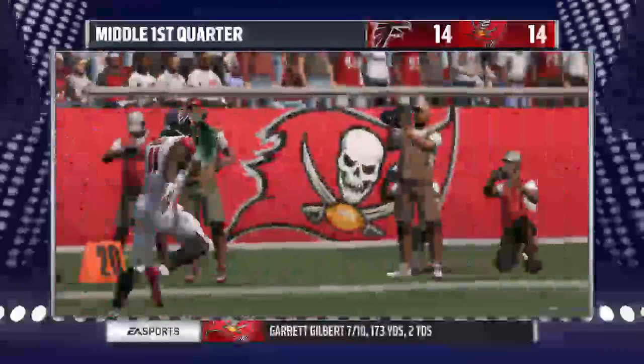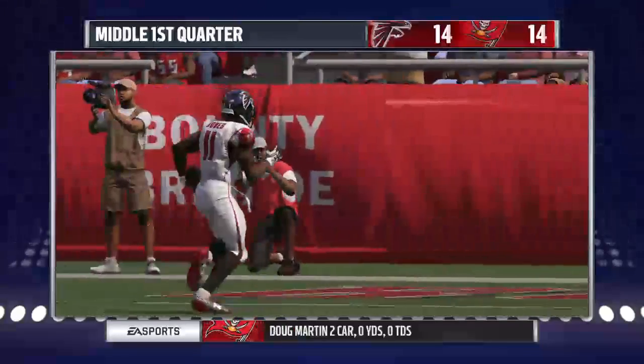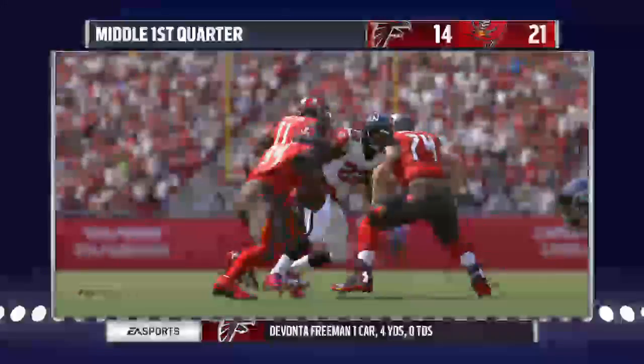1st and 10, Jones is wide open, able to make the grab. And that's a house call. We're brand new at 14. Now 1st and 10, Sims is the target here, and he's going to go 75 yards for the score. That puts them up by a touchdown.